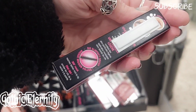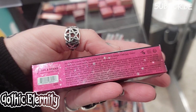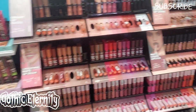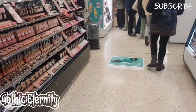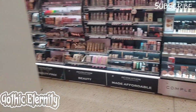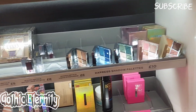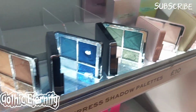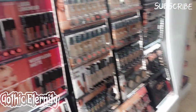Then I found this Bad Girl Bang, which is a mascara. Then I found these cute little palettes here. I thought they were really cool. They just come in blues and greens, and I like the idea of having little palettes.